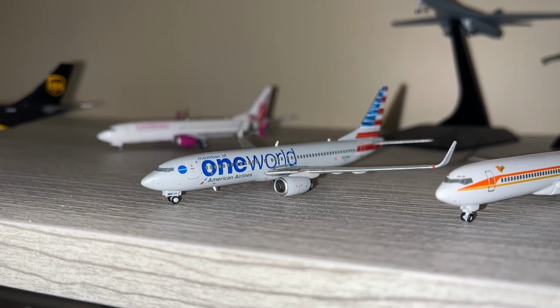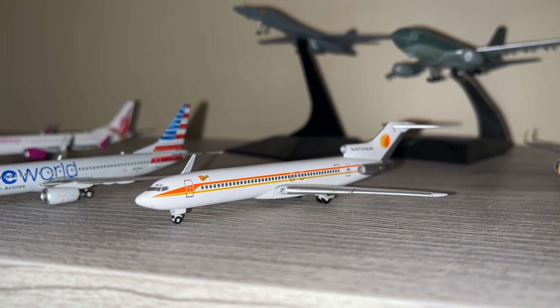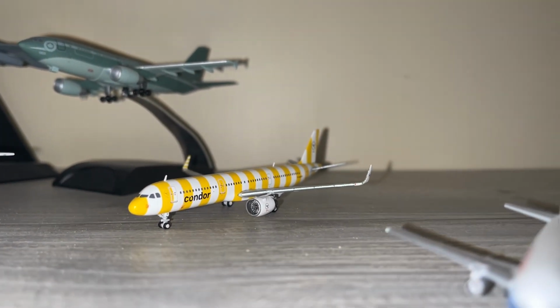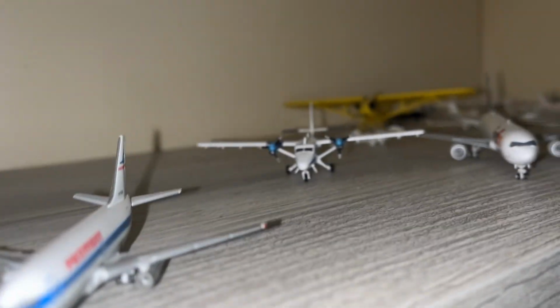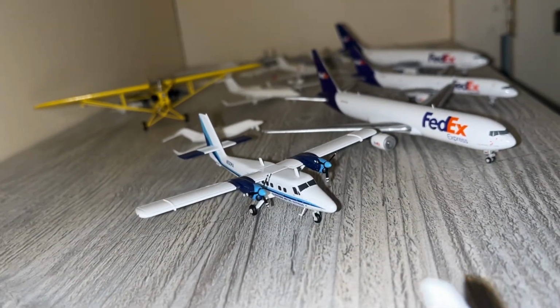American 737-800 in the One World livery by Gemini. National 727-200 Sun King livery by Gemini. There is a Condor A321 there in the back, that is by Gemini. Piedmont 732 Pacemaker livery by Gemini. And then some over here. Very nice setup over here.